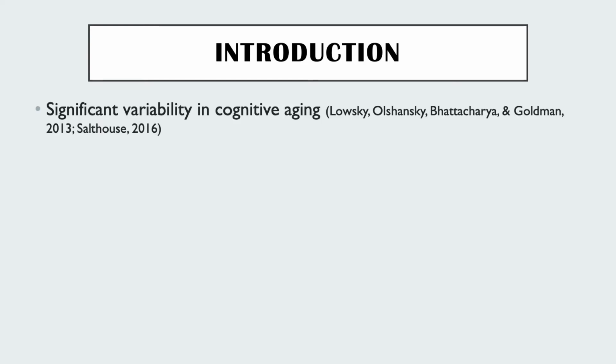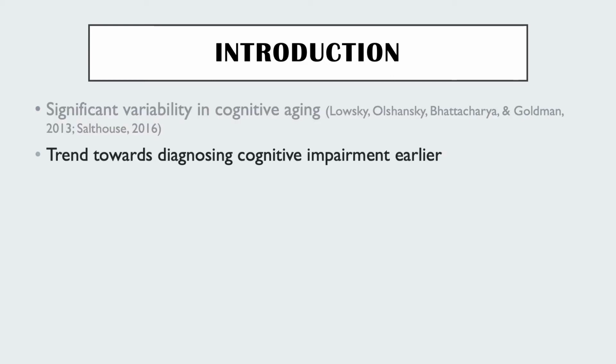So we know there's significant variability in the trajectories of cognitive aging. So there's different types of dementia, variation within healthy aging from optimal to borderline impaired, and then different types of MCI. MCI being a stage of mild deficits that precedes dementia. There's recently been a trend in the clinical sphere towards diagnosing cognitive impairment earlier, as earlier diagnosis allows for better planning and management. And so there's a need now to better differentiate normal aging from MCI.